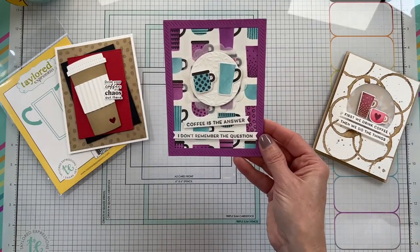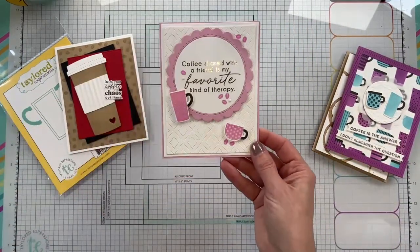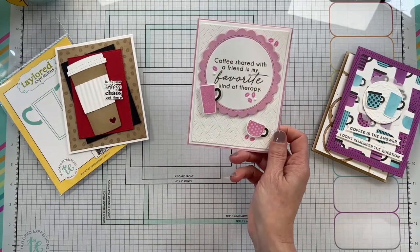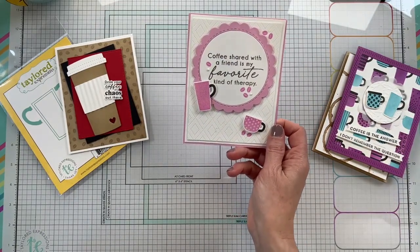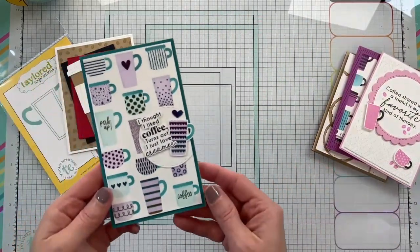Coffee is the answer. I love that. I don't remember the question. I think that's hilarious. This one was made with the Insiders, and this was Lori Craig's, and I think that's really cute. And then again, the stamp and stencil combo. I made this one, and I had a lot of fun.